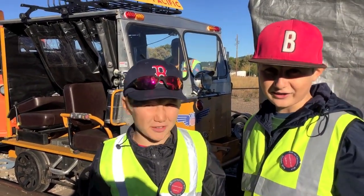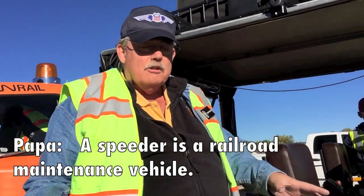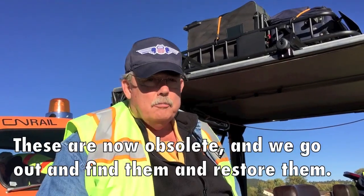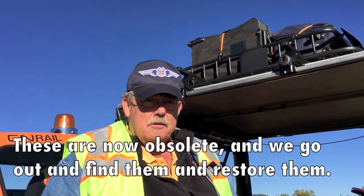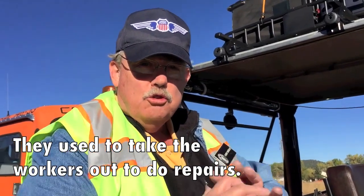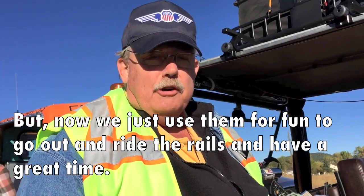Run with Papa to the Grand Canyon. What is a speeder? A speeder is a railroad maintenance vehicle. These are now obsolete, and we go out and find them and restore them. They used to be to take the cars out to do repairs, but now we just use them for fun to go out and ride the rails and have a great time.